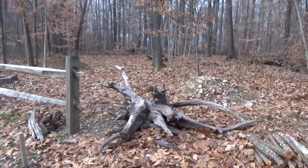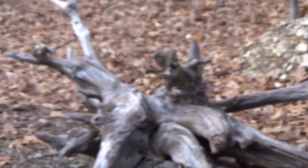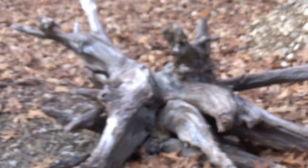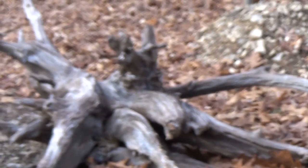Okay, time to hit this side of the mountain. I love this piece of wood here, driftwood. I mean, without my glasses, I can see these spaces right in it. Look, it doesn't even want to clear up. I wonder why.